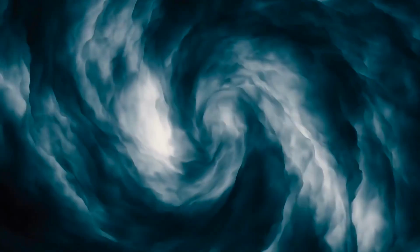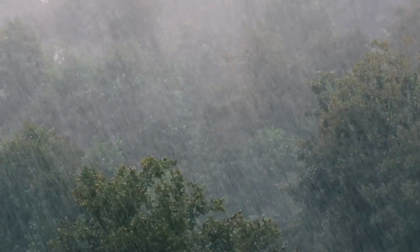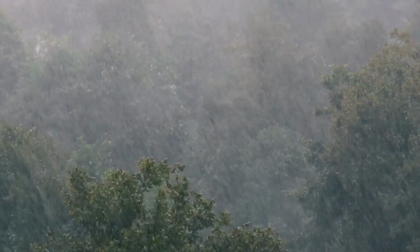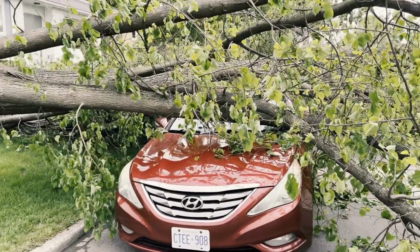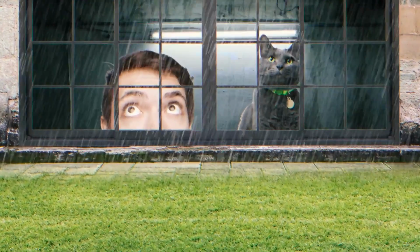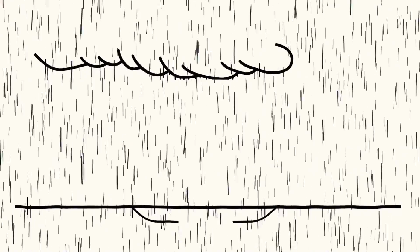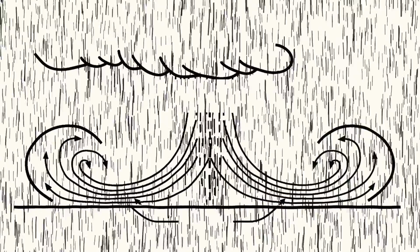Downbursts are powerful winds that come down from a thunderstorm. Once they hit the ground, they spread out very quickly. These winds are dangerous since they can cause a lot of damage. Even though they're often confused with tornadoes, downbursts are a totally different phenomenon. Let's have a look at how a downburst forms. At the beginning of a thunderstorm, there's a powerful updraft. That's why the cloud grows vertically, and hailstones and raindrops start forming inside.